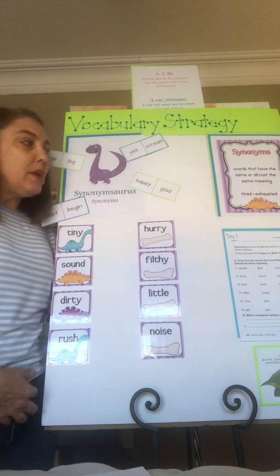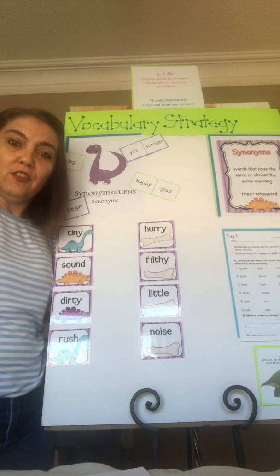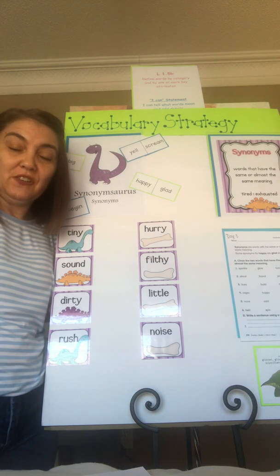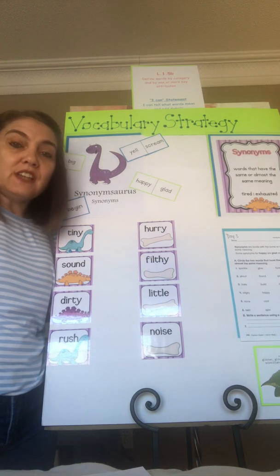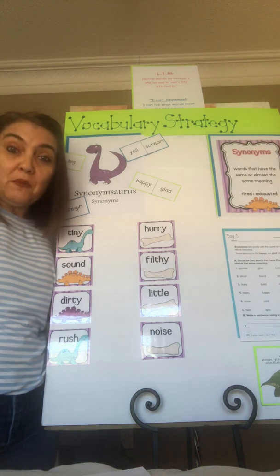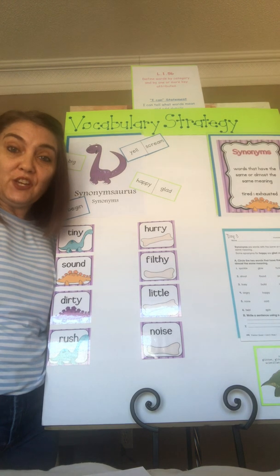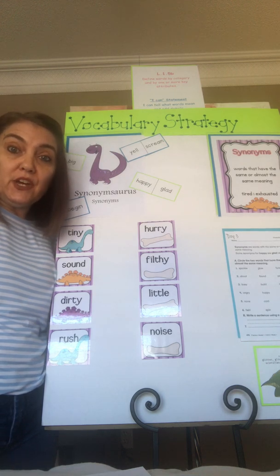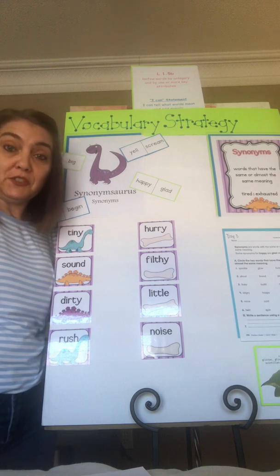Now, if you look at my chart, you see all these cute little dinosaurs all over it. The reason why is because I love dinosaurs. I bet you didn't know that, did you? They were such fascinating animals that lived a long time ago. So when I get a chance to read about a dinosaur or I get to watch a movie about a dinosaur, I'm so excited because I know that I'm going to learn something new or I'm going to maybe add on to what I already know and can be helpful to somebody else who's wanting to learn about dinosaurs.